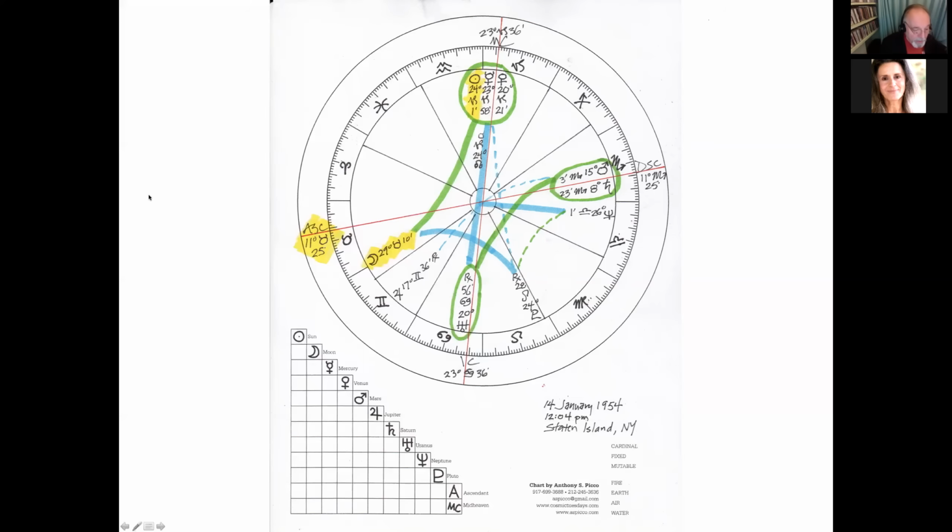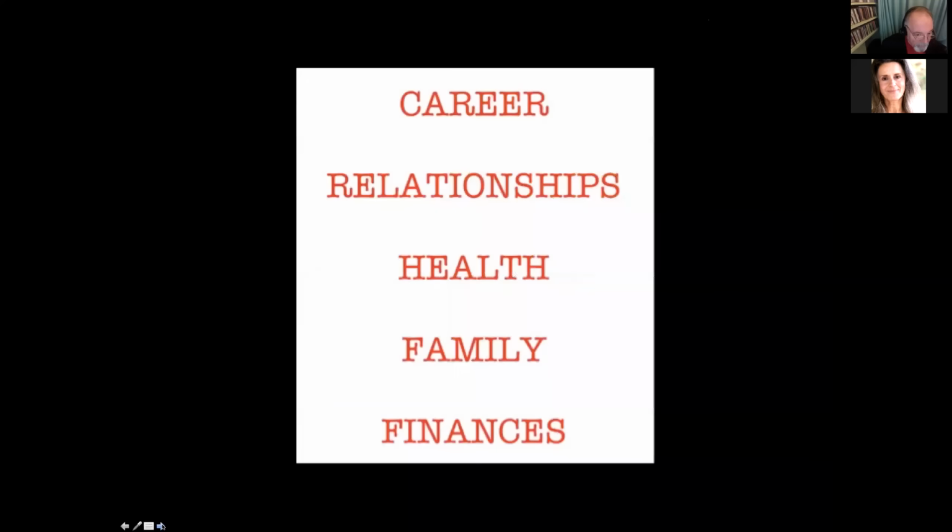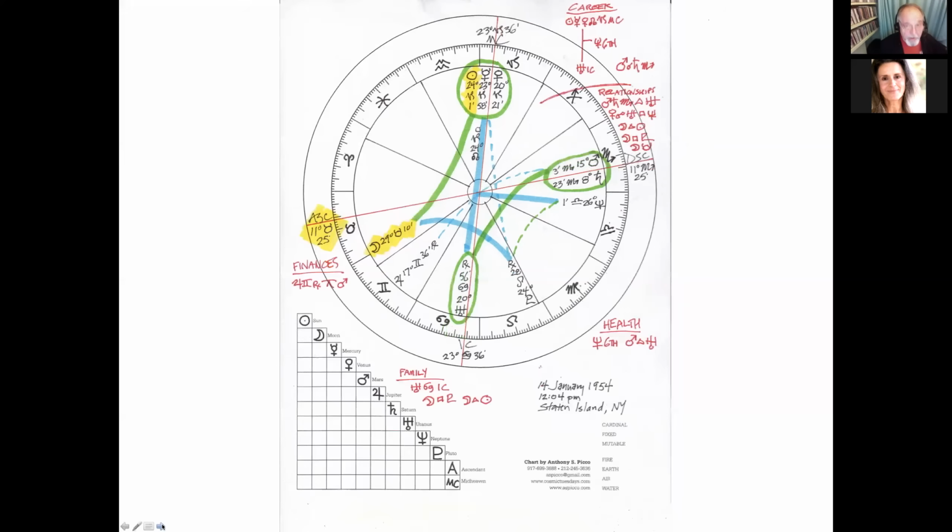And we will go back to our five topics: career, relationships, family, health, home, and finances. So bingo, there they are. Really quickly, what time do we have here? Okay, let's have a little bit of time here.